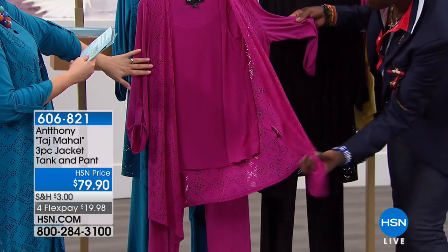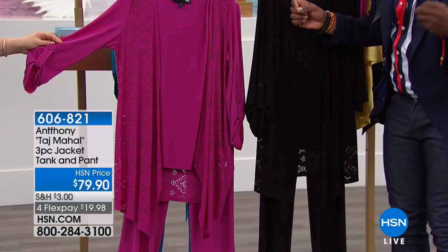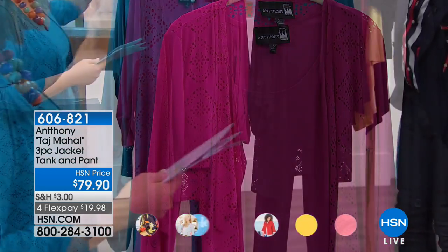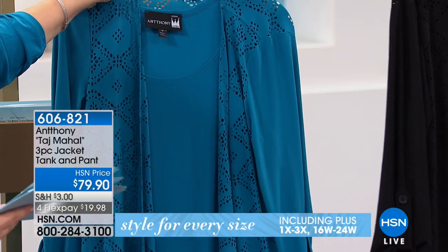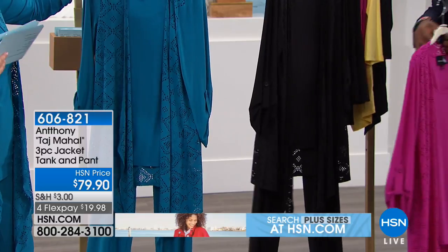We've got it in the raspberry. Isn't it pretty in the raspberry? It's a real true raspberry. It's a little bit brighter than the orchid color, but you can put them together and get a contrast. The color I'm wearing is the Caribbean Sea. Oh, look how pretty that is. Okay, and then we also have it in the black, and then you choose average or petite as well, because we want it to fit custom on you, right?